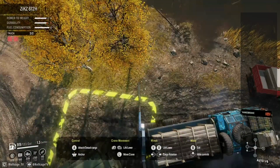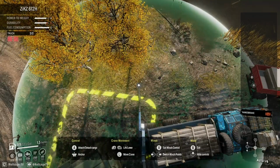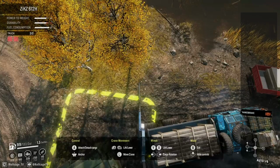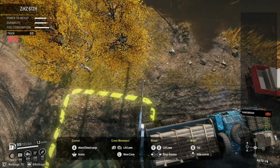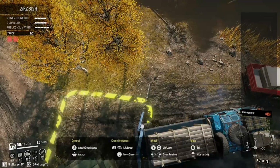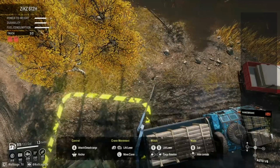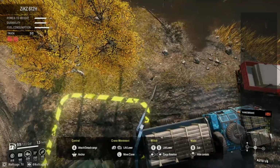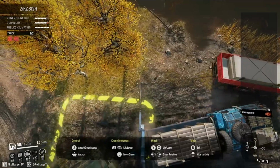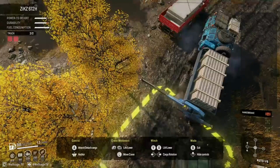No. This button. There. Now. Pull the winch. Pull the winch. Won't be able to do it with the winch on this crane. There we go. It's coming slowly. I did unpack the cargo, so it should be... Oh, there we go. It was stuck on something. Apparently a rock or something.